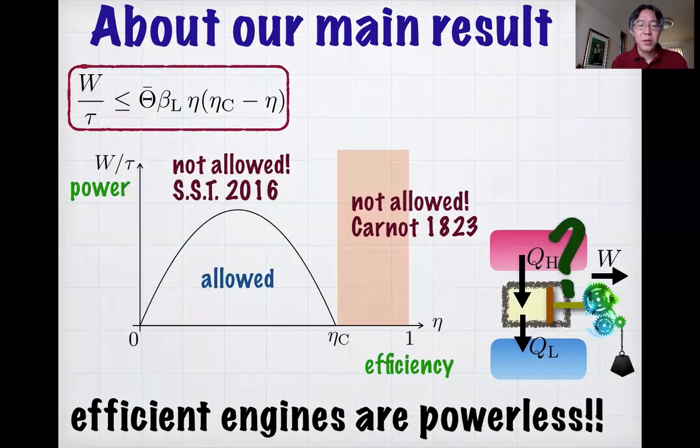And you have seen this already. If you increase your efficiency towards this eta C, the upper bound, the possible power goes down. This means that efficient engines are just powerless. So if you want to have an engine with Carnot efficiency, then it has power 0.